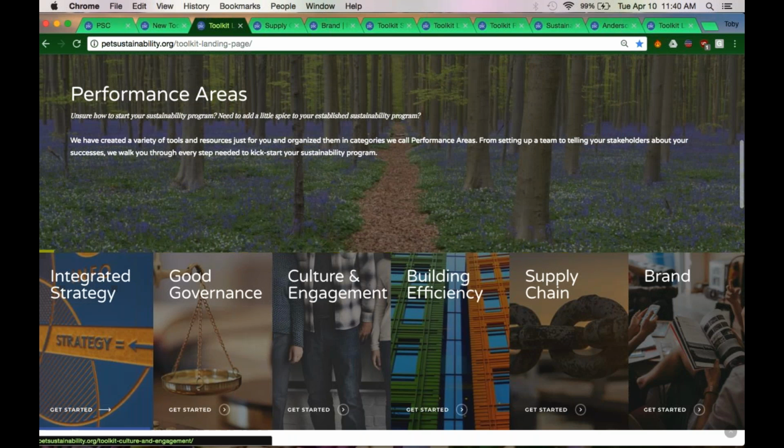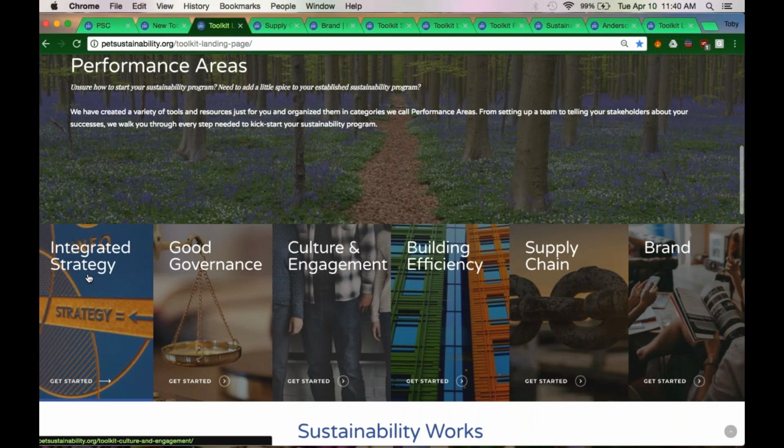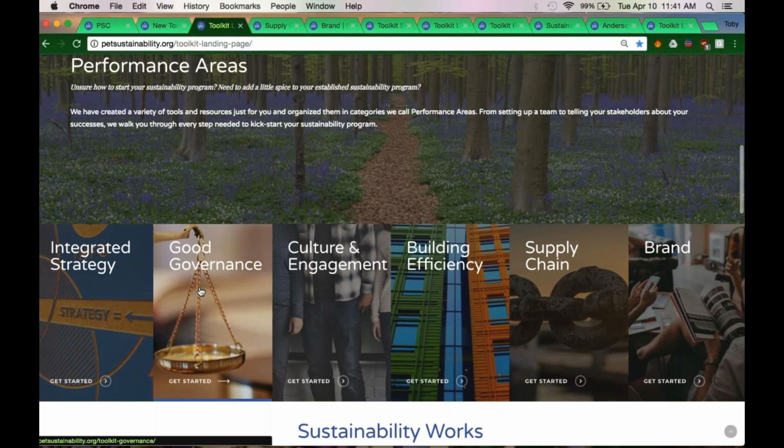The first of those is what we're calling integrated strategy. That really looks at how you design a sustainability program that is appropriate for your business. So how do you look at your business values, needs, and opportunities and create a sustainability program that works for you? The second of the performance areas and all the other performance areas all mirror B-Lab's Quick Impact Assessment categories as well. So once you go through that and you're given recommendations, these areas are exactly the same names and will have the tools that will help you improve on each of those.